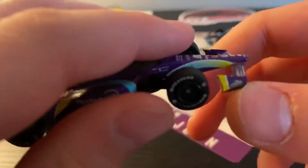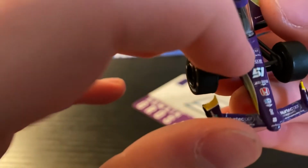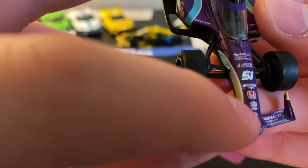On the front wing end plates, we have Valpak. On the front wing itself, we have Nurtec ODT. On the nose of the car, Nurtec, Jacob Companies, 51, Dale Coyne with RWR. Honda, NTT IndyCar Series. I can't tell what that is.